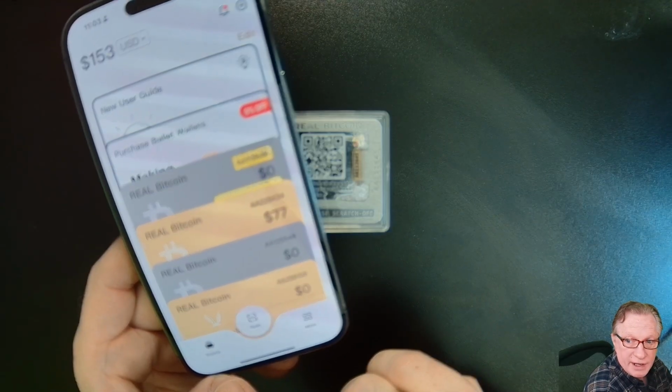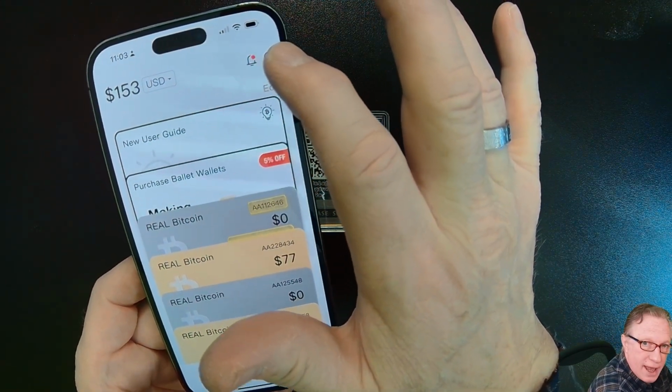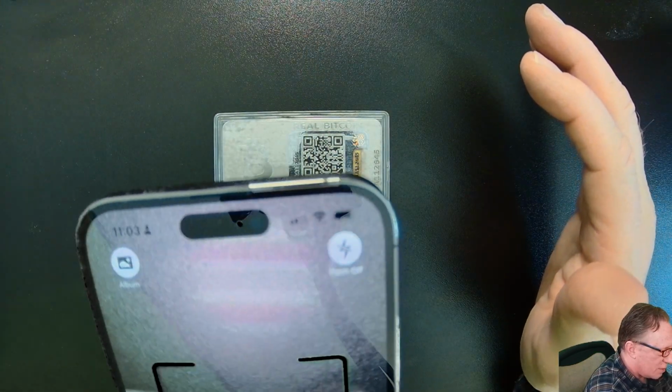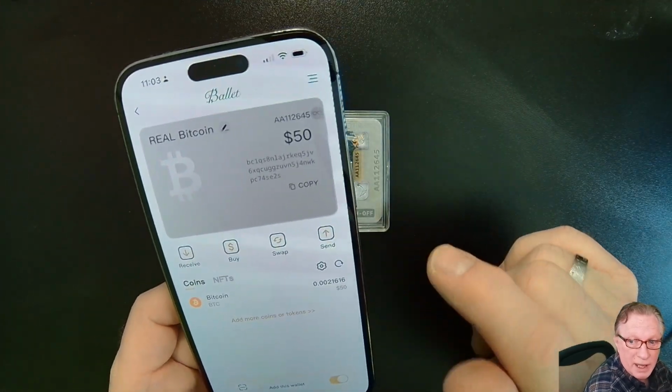I'm in the Wallets interface. I'm just going to go up here to the top and tap Add to add a new wallet. I'll go ahead and scan in the address of this wallet. Right, and that adds the wallet to my app.